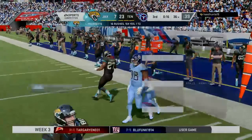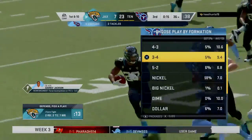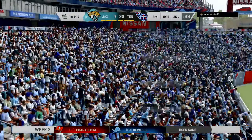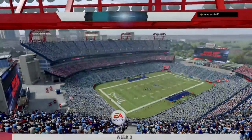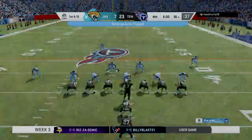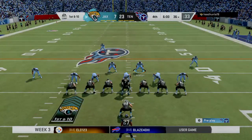A gain of 5, good enough for the first down. A 5-yard gain on the play. First down. And this will probably be the last play of the quarter. And they're not going to get to the line to run another play. So we will switch ends as the third quarter has come to a close. You are watching the NFL on EA Sports.